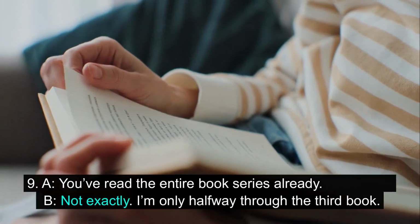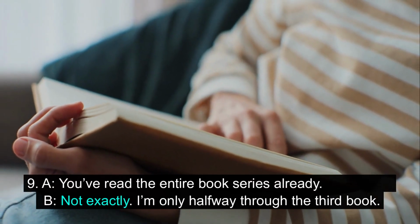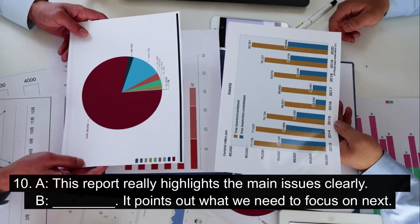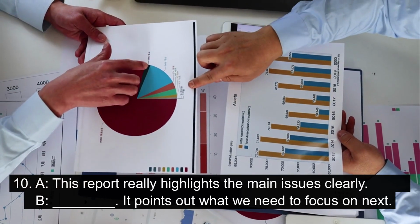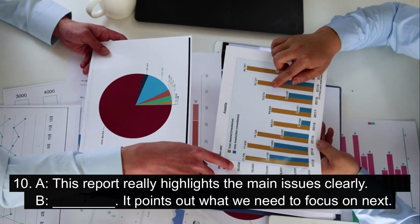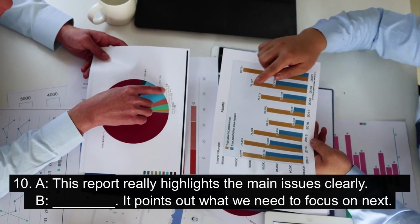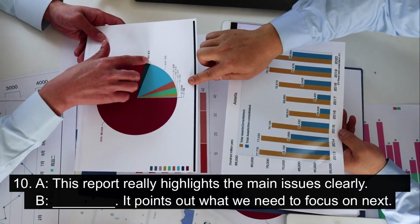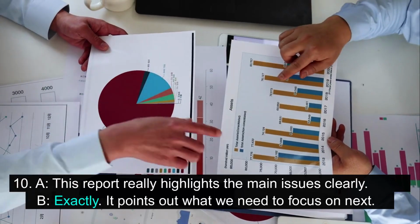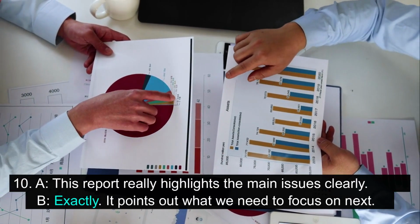You've read the entire book series already. Not exactly. I'm only halfway through the third book. This report really highlights the main issues clearly. Exactly. It points out what we need to focus on next.